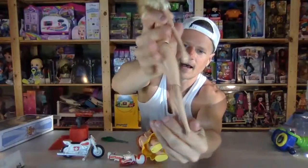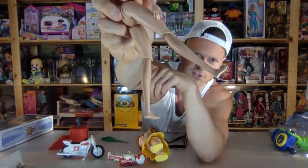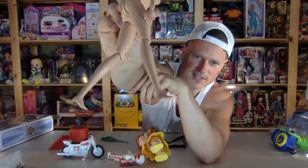And, well, she had clickable knees. But she has full bendable knees. But this is good articulation. She has flat feet. Really tiny feet. You know how I feel about that. They just look so awkward and weird. How is she standing on those things?